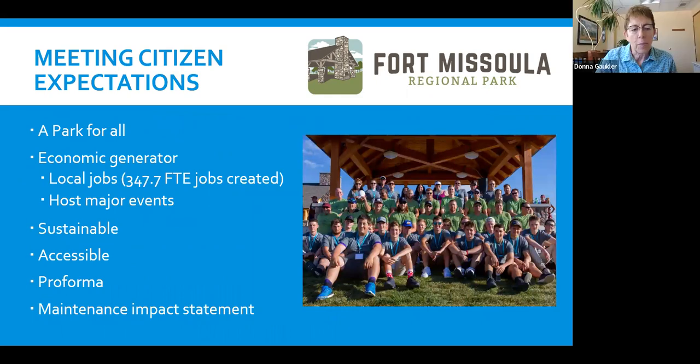In closing, it's a park for all. We're very proud of it. It was a great economic generator and continues to be so. A well-used park, meeting sustainability, accessibility goals, as well as our maintenance impact statement and performance.